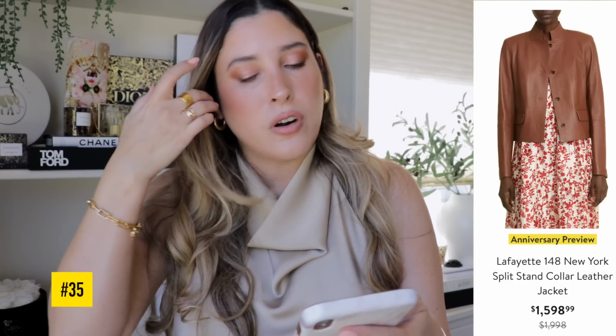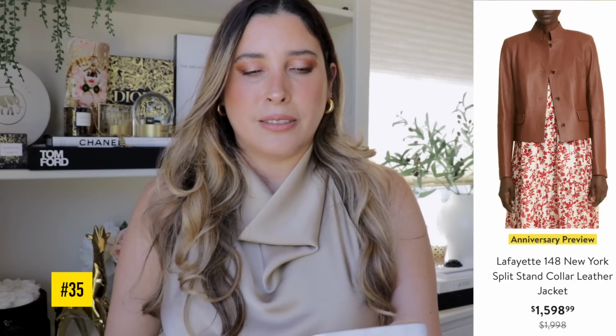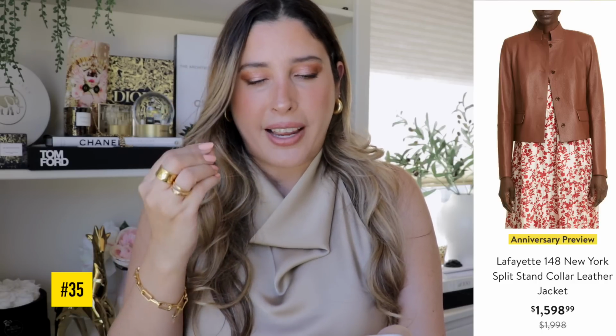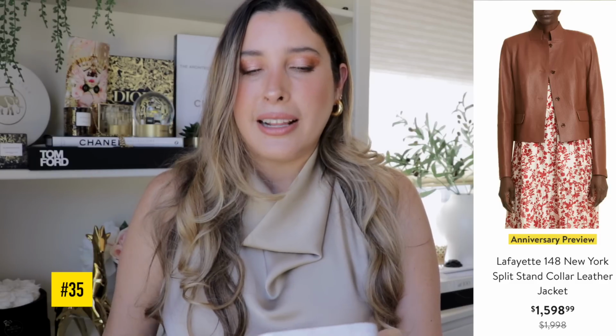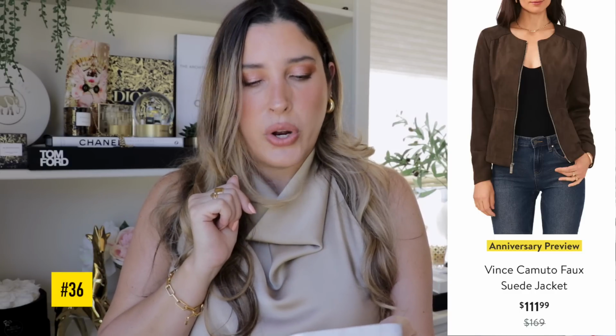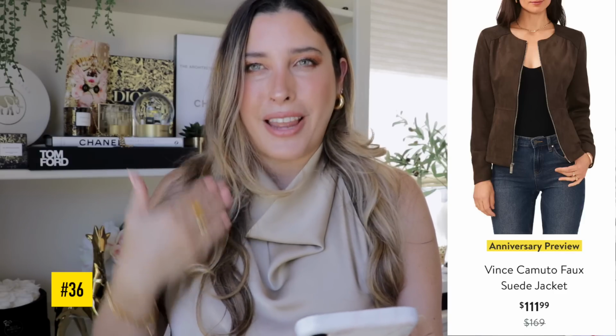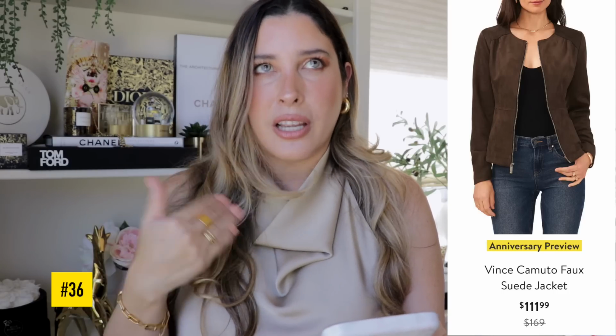different types of clothing. Now, for a leather jacket, I really like this cut on the Lafayette 148 New York split stand collar leather jacket. I love the shade. It's kind of a toffee shade. But I really like the cut and it reminds me a little bit of something I would see from Hermes. If you want a suede jacket, I actually enjoy the look of this jacket by Vince Camuto. It doesn't have a collar, which makes it a little bit more versatile than these types of jackets. As per usual, they come with a collar.